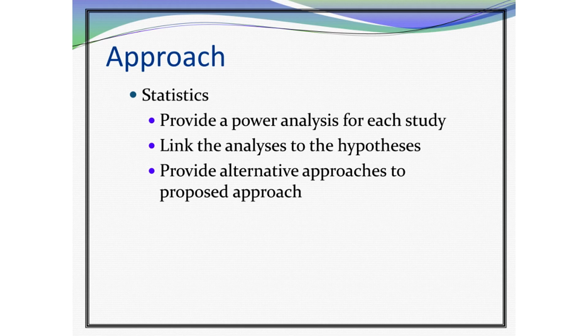Okay. For statistics, you want to provide a power analysis for each study. That's required. Don't skip it. Okay? Link the analyses to the hypotheses, so make sure there's a clear mapping between what you're hypothesizing and how you're going to analyze it.